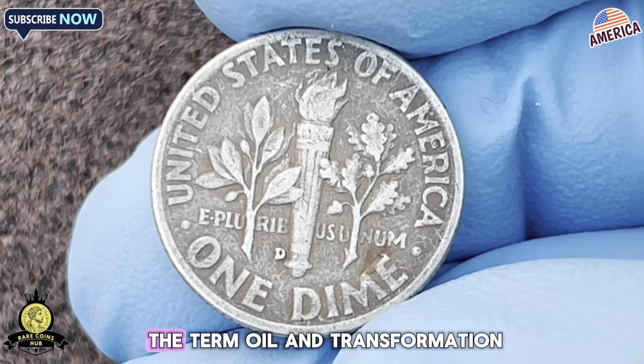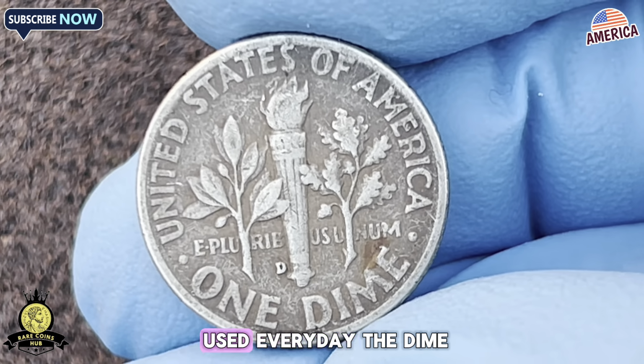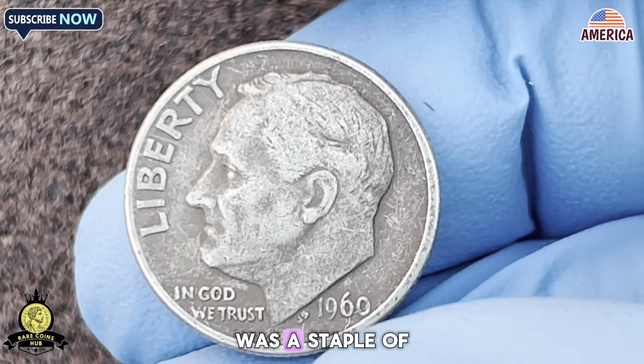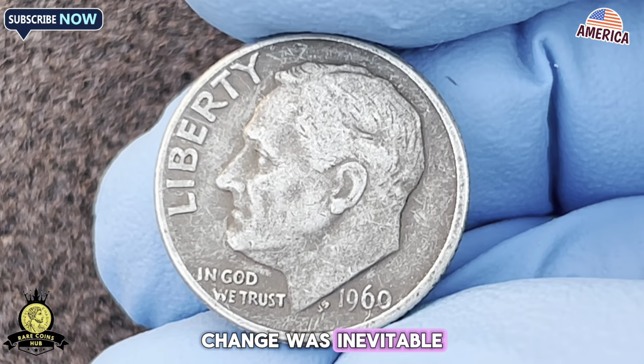Yet, amid all the turmoil and transformation, one thing remained unchanged: the trusted, familiar coinage that people used every day. The dime, a 10-cent coin that had been in circulation since the late 18th century, was a staple of the American economy. However, as with all things in life, change was inevitable.